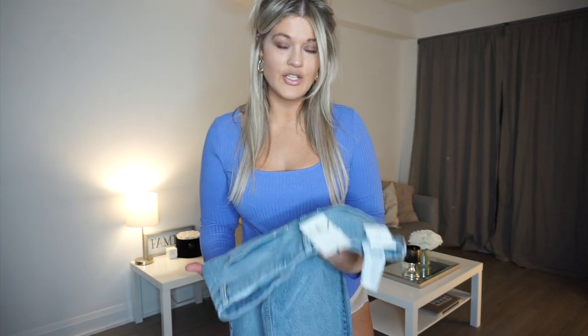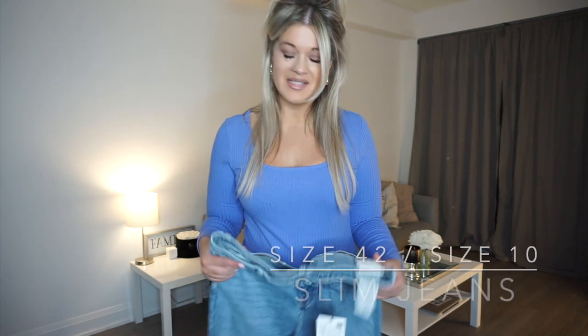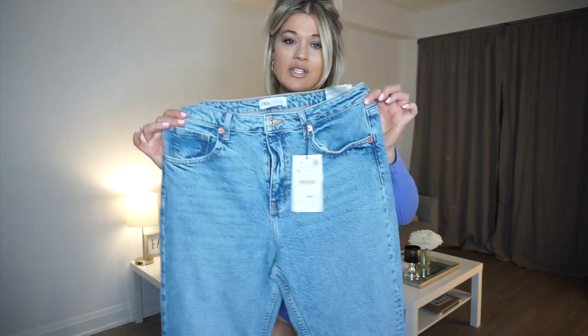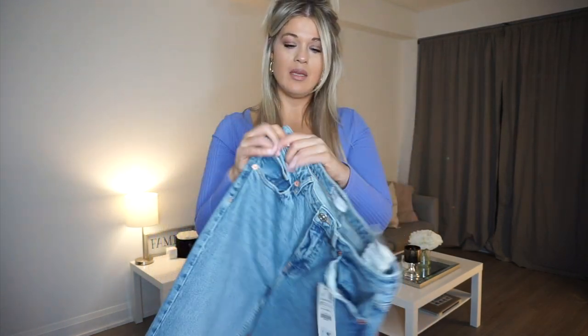Okay, let's move on to the next pair. Okay, this next pair, I don't know why I picked them up in a size 42. I guess I wanted to try a size 10 just to see what it looks like. These are a slim jean.